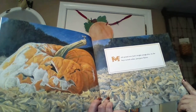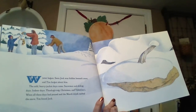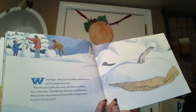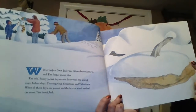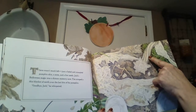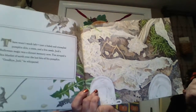Mold spread over Jack's bright orange skin. As the days turned colder, Jack grew flatter. Winter began. Soon Jack was hidden beneath the snow, and Tim forgot about him. The cold, heavy jacket days came, snowmen and sliding days, indoor days, Thanksgiving, Christmas, and Valentine's. When all these days had passed and the March winds melted the snow, Tim found Jack. There wasn't much left. Just a faded and crumpled pumpkin skin, a stem, and a few seeds. Jack's Halloween magic was a distant memory. Tim scraped a thin blanket of earth over the last bits of his pumpkin. "Goodbye, Jack," he whispered.